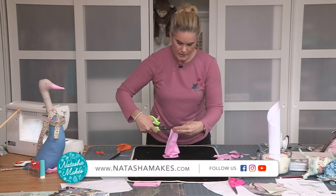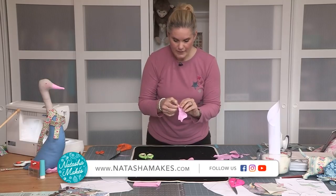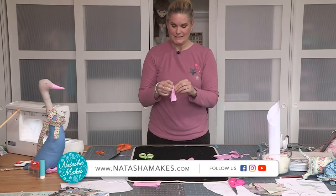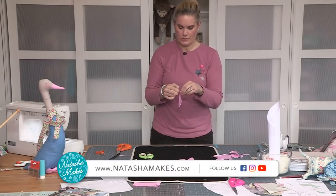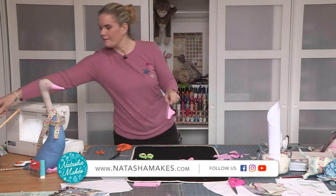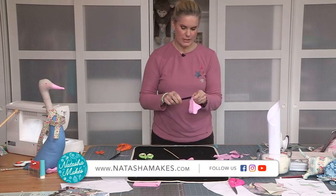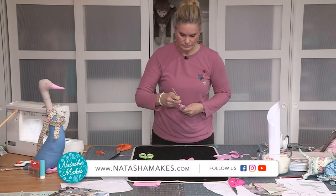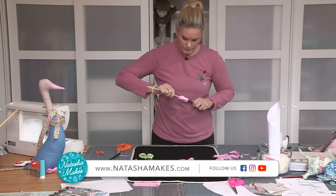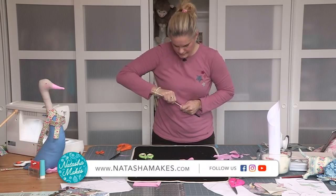And then turn through. This is where, if you have someone in your life with little fingers, then that is always useful. Ooh. I wonder if my turning tool will work. Let's try this. We'll work with feet. I'm going to give it a go.